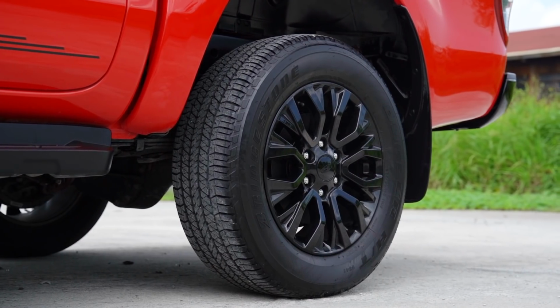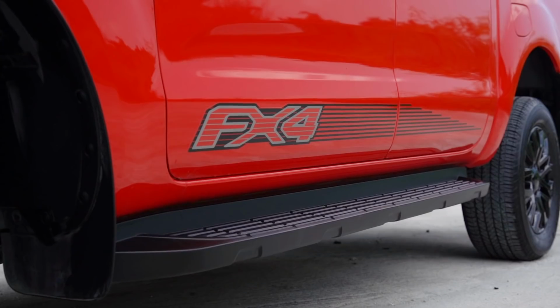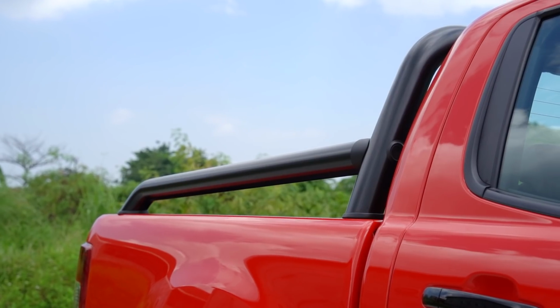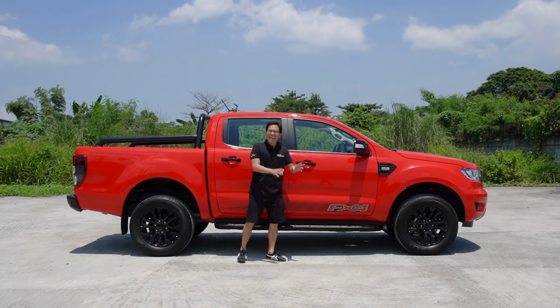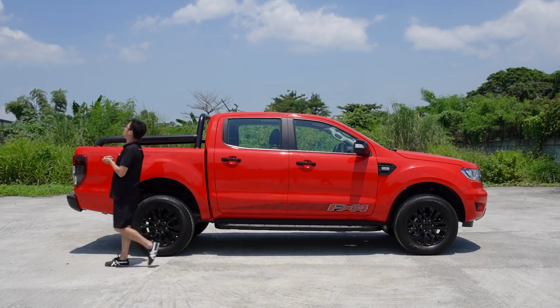Now, you've also got 18-inch blacked out wheels, which are specific only for the FX4. You've got step boards on a rather tall vehicle, blacked out side mirrors with repeaters, blacked out handles. This bed bar back here, I absolutely do enjoy, as much as the little bit of FX4 found down by the side. It's not too wild or anything. Think of it as caviar. Ooh, how refined. Just a little bit. Ooh, just a little bit, darling.